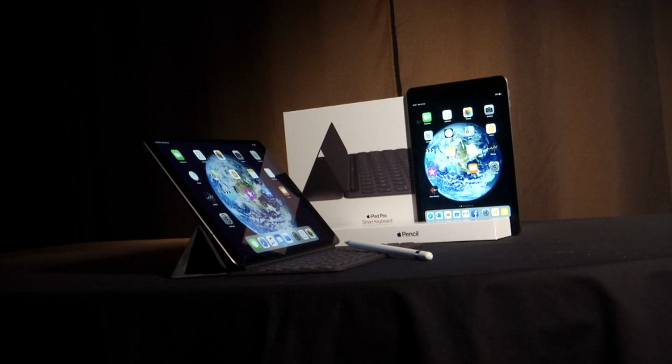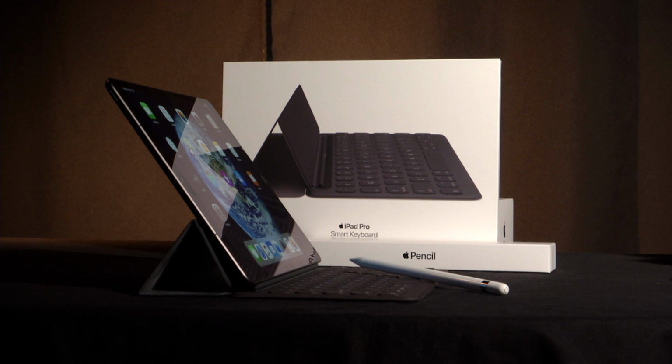Today we shall take a look into Apple's two new products simultaneously launched. That is the new iPad Air 2019 as well as the iPad Mini 2019. For me, if you're in the market to buy a new computer, better take a step back and try to see if the iPad Air 2019 actually fits your needs, because it fits mine.